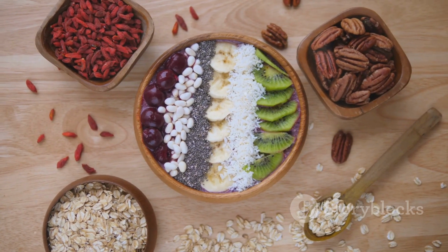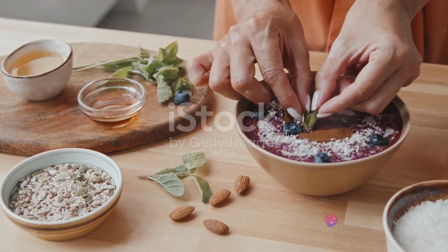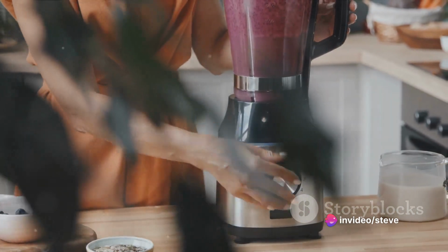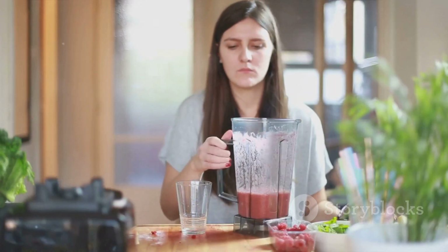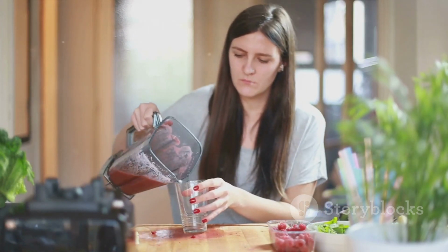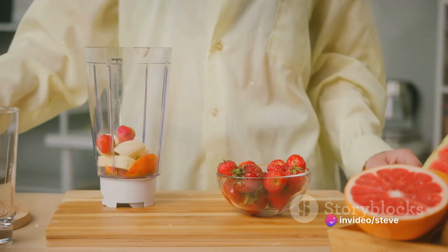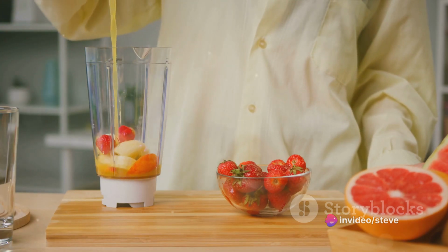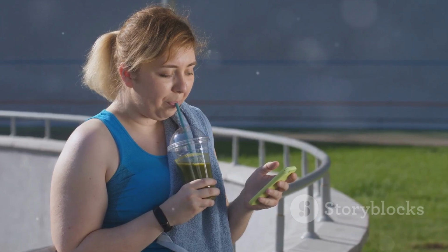Smoothies are also high in fiber, which aids in digestion and keeps you feeling full for longer, curbing those unnecessary snack cravings throughout the day. Plus, they're quick and easy to prepare, making them the perfect choice for those on-the-go mornings or post-workout nourishment. And the best part, the possibilities are endless. You can mix and match fruits, veggies, and proteins to create a smoothie that suits your taste buds and nutritional needs. So, are you ready to blend your way to better health and weight loss?